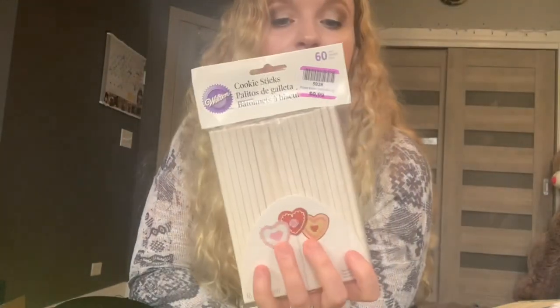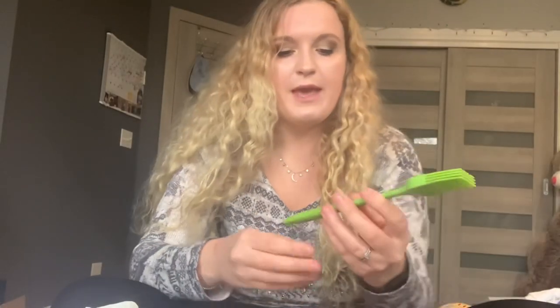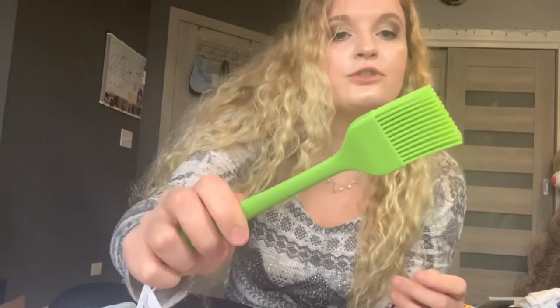I like to make cake balls and stuff, or cake pops, sorry. Super cute. You can make them for all different occasions and stuff. And look at what they picture on their little, those would be cute for Valentine's Day. Aww. Okay, next up we have a basting brush.